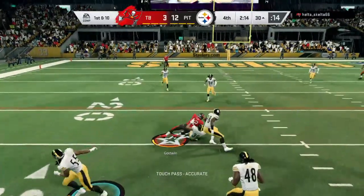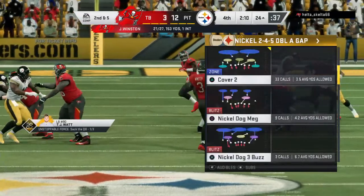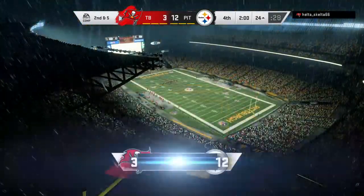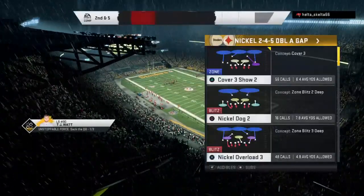Throwing, Winston. Over the middle, he finds Godwin, complete. Stopped at the 24-yard line after a gain of 5. 2 minutes left to play in this football game here on EA Sports.